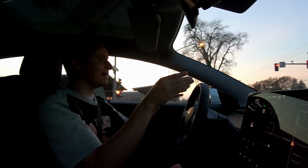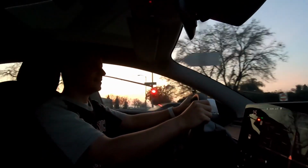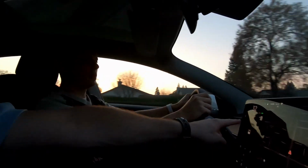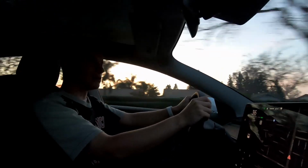I don't know exactly how it does it. I don't either, because there's a truck in front of us, but it sees the car in front of the truck. So if that car were to slam on its brakes, see, it sees it still. Wow, that far up. That's pretty darn cool.